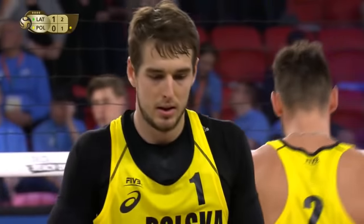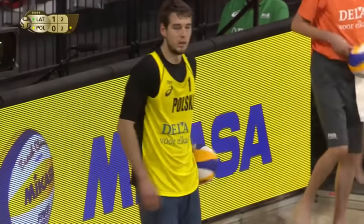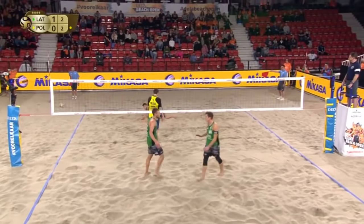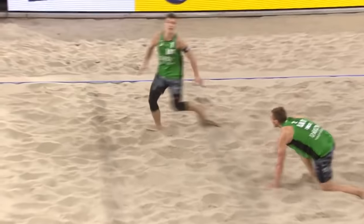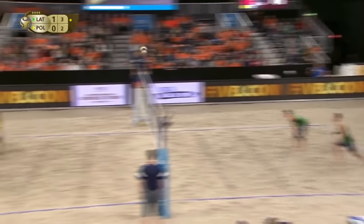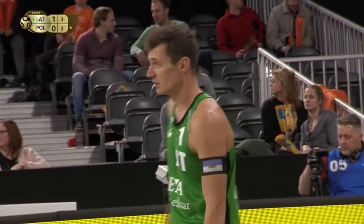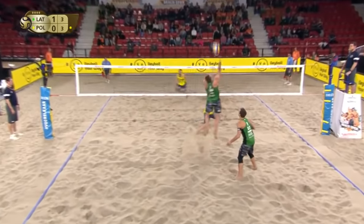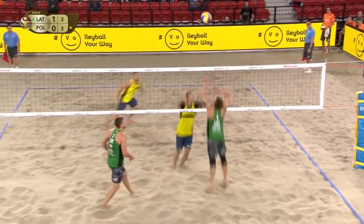Nice work from Kantor. He's only had a couple of blocks. He needs a few more. This will do nicely to get him up and running in this second set. Side out once more for Latvia. Oh dear, that one didn't want to come down. Oh, that's a great pickup. Plavins was waiting. Play will continue.